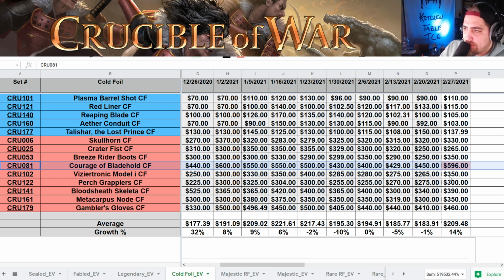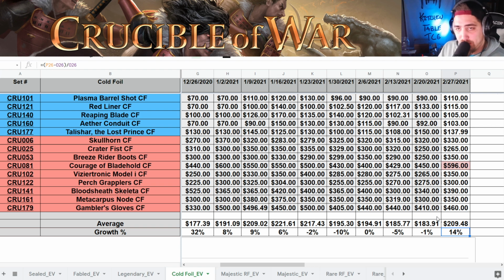The Visitronic Model I is also up about $90. Perch Grapplers up 25. Let's see, Bloodsheath Skeleton is up 50. Metacarpus Node is also up around $50, and the Gambler's Glove also up $50. So your average is really being pushed by the Majestic in this case, and we're up 14% accounting for that.